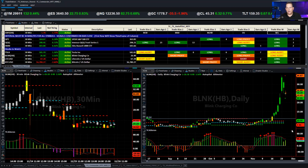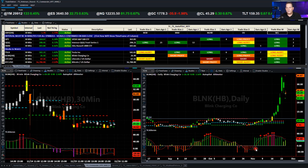The aileron on the bottom of this chart, what we're looking at right here, showed that from about the start of November, we were in positive territory, well above the zero line, getting hot with reds and magentas, which are levels of hot that we want to be concerned about. But nonetheless, we saw that it was in a positive formation above the zero line.